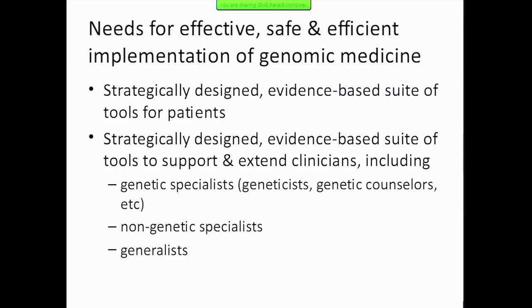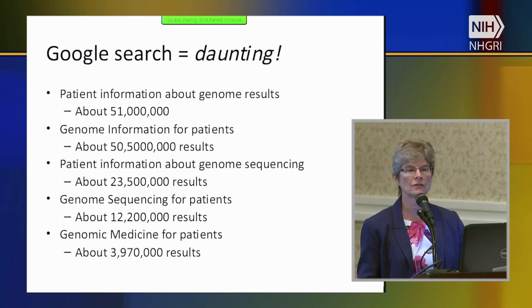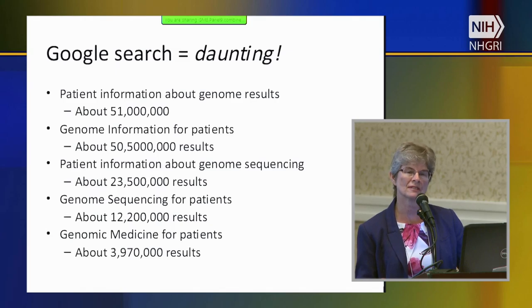So my task in our work group, our panel, was to take a look at some of the tools out there that are designed for patients and that provide them with education or with the means to understand genomics. Although a bit tongue-in-cheek, one of the things I wanted to do was to take a look at where patients would go to find information. And in talking with patients, the place they go is the internet.